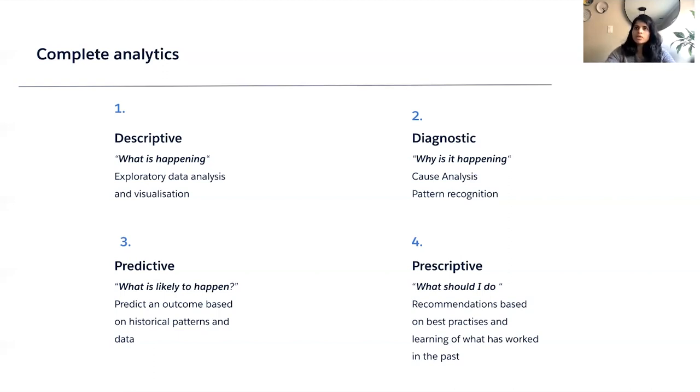You want to ensure that the outcome you predict also has some level of accuracy. That way your end users are looking at what's happening, why it is happening, and what could happen, right? Based on that, you need to finally give a list of recommendations or a list of steps or actions that the user could take, which is the prescriptive part of the analytics. Now, providing these four elements makes for a complete analysis.